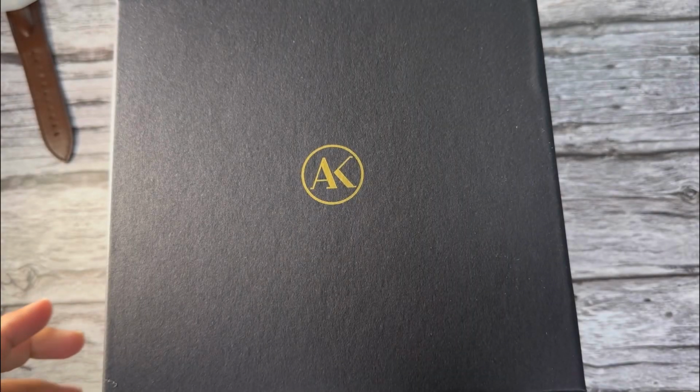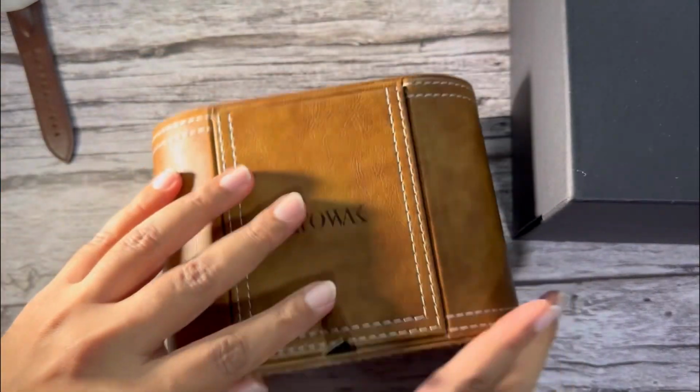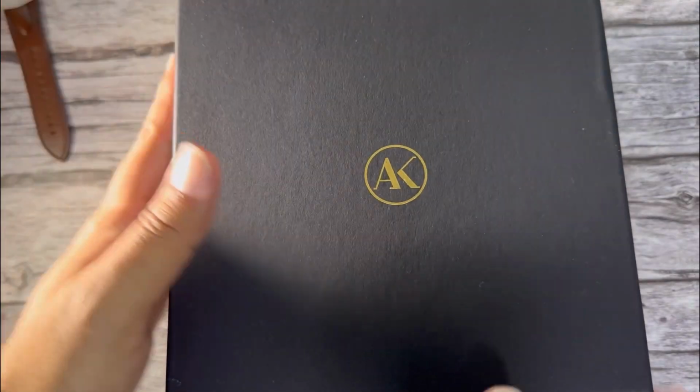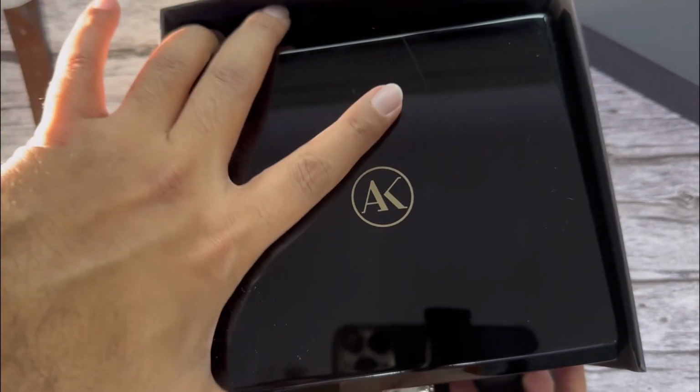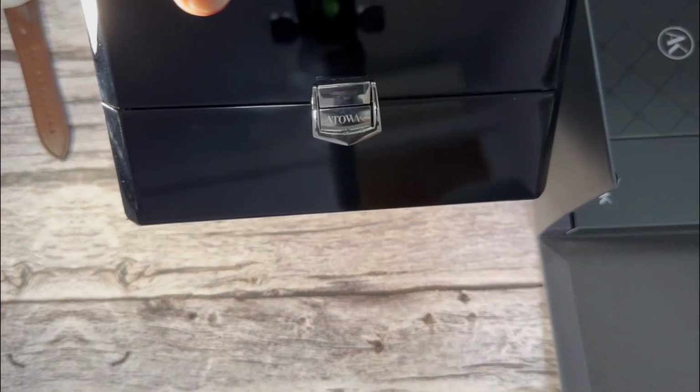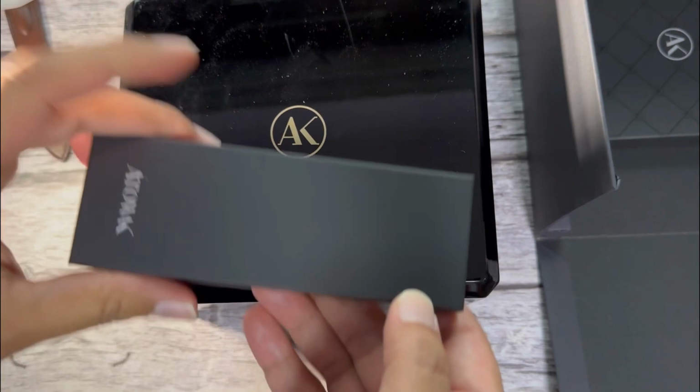If you have one of the earlier pieces, this would be the packaging you are familiar with, the leather style case. And if you have the new model, this is what you have. So very nicely finished box, polished. And let me show you what else it comes with.